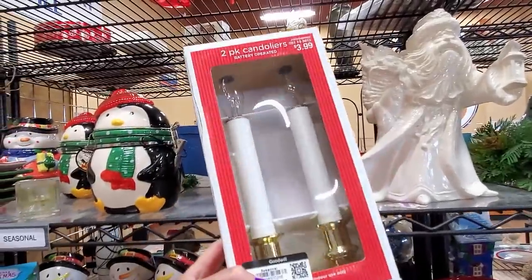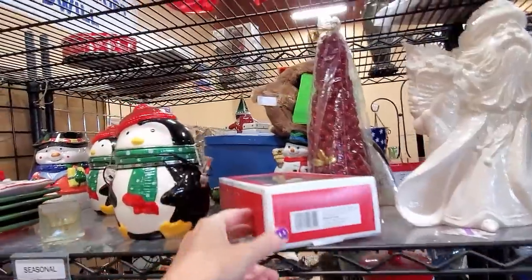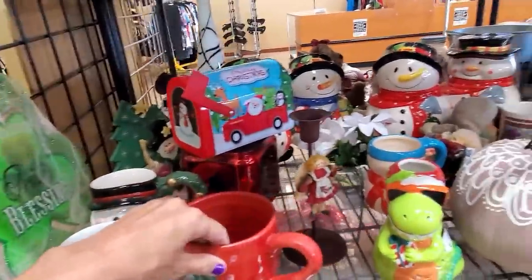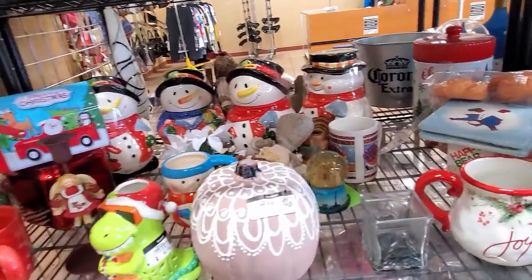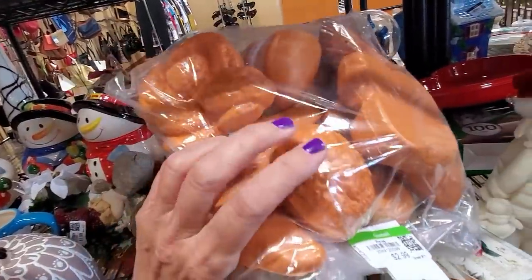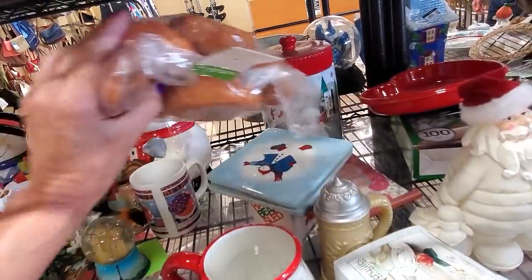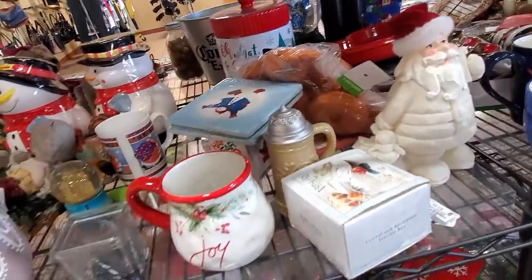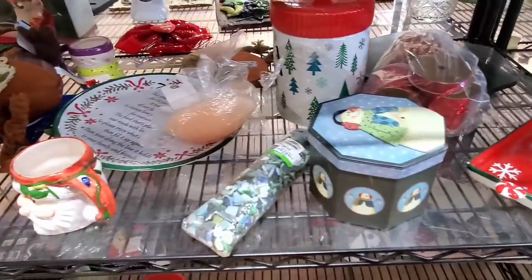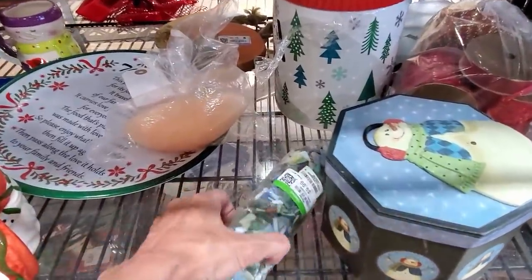And just like that, it's Christmas time again. Christmas, Christmas, Christmas. Let's see if anything stands out in the Christmas department. Oh, you know how I like my fake food. Now these are like the plastic ones, the ones kids use in little toy kitchens. So those are not the ones I'm looking for. I'm looking for the ones that look very, very real.